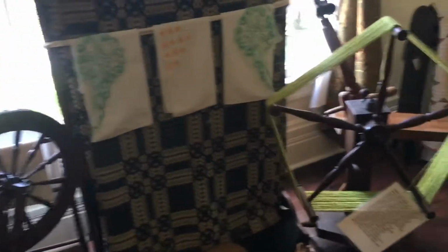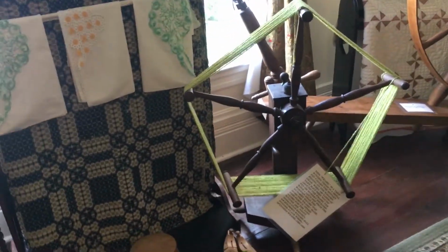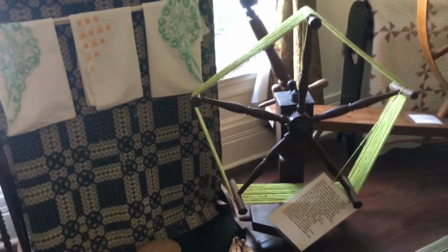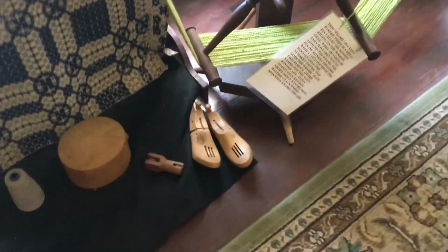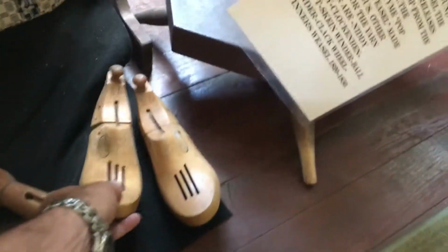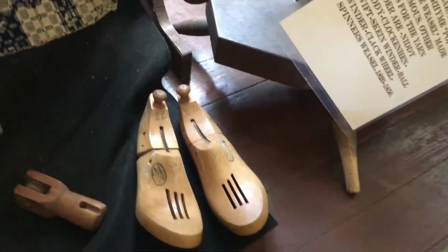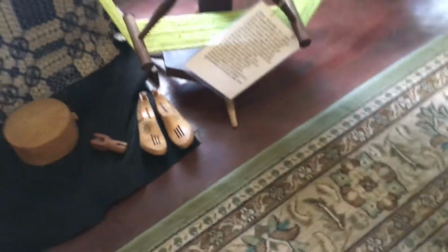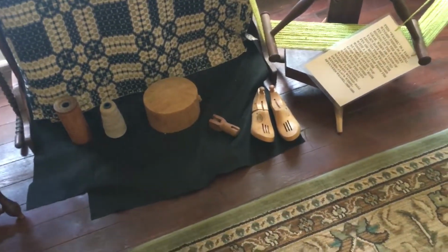Have you ever seen one of these things in action? I haven't. I haven't either. I was just curious. I'd like to see how they work. I just know they end up on here. I know this would be spinning and then I think it starts over here and goes through, but I've never seen one. Is this like a template for a shoe? Yeah, they would put in their shoes so they would stay the same and wouldn't fold in. Oh, okay. So it would stay firm.